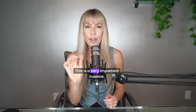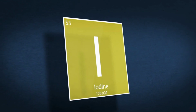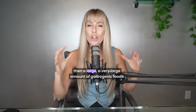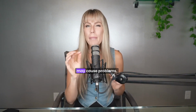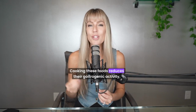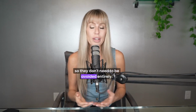This is a very important nuance. If you have low iodine levels or low iodine intake, then a very large amount of goitrogenic foods may cause problems. However, cooking these foods reduces their goitrogenic activity, so they don't need to be avoided entirely.